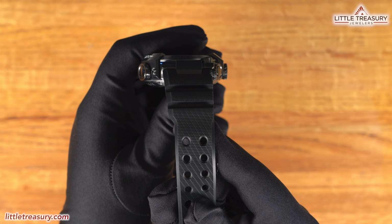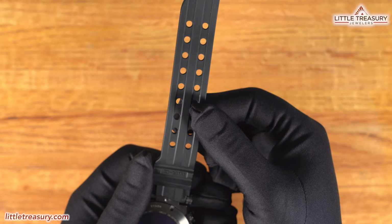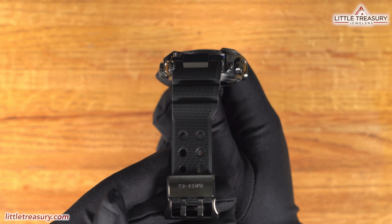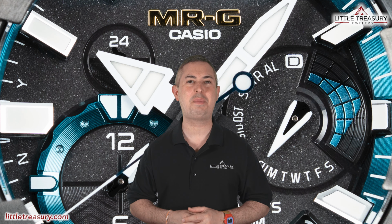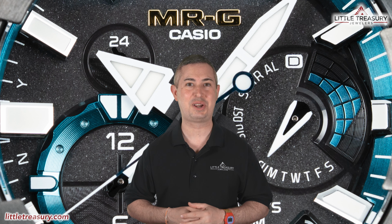The strap is made out of Duro-Soft fluoro rubber, which is very supple and soft, and does not feel like any G-Shock band that I've ever felt before. It has a titanium keeper and a dual tang buckle in black. The G-Shock MR-G Frogman is 200 meter water resistant and can be yours for $5,000.